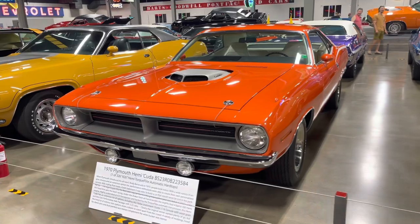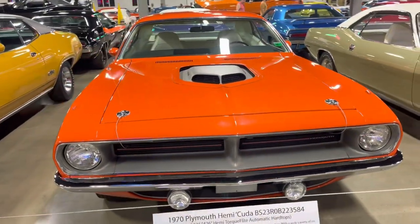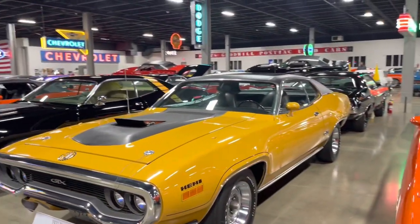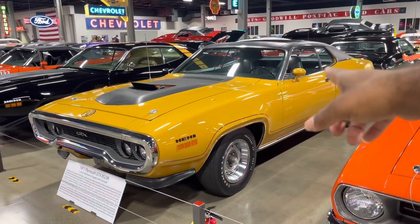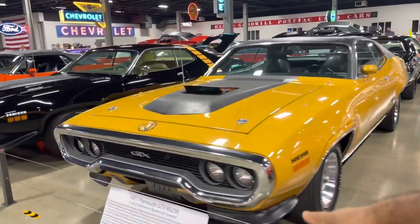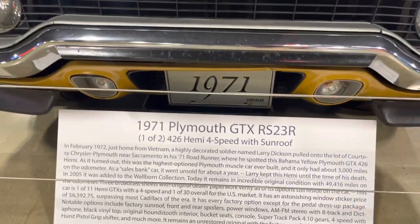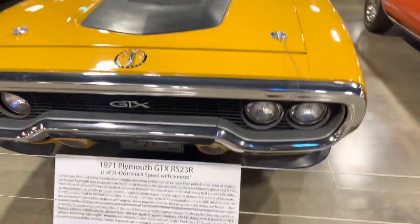Look at this, just Torred. Come on, man. This is what I saw earlier. Oh my God, this is amazing. This is dope. I love this color. It's Bahama yellow. It's also butterscotch. If it's a Dodge, correct? Yeah, Bahama yellow paint. Good. Brain is still working a little bit.